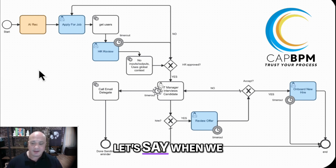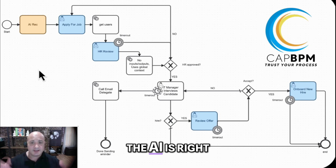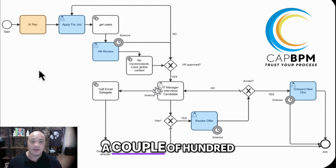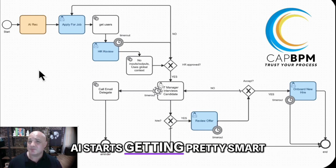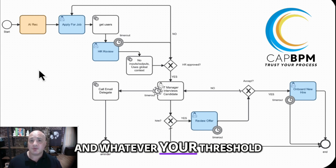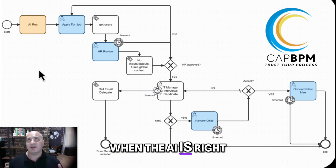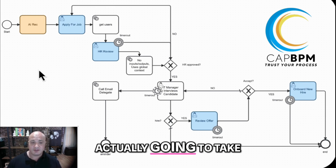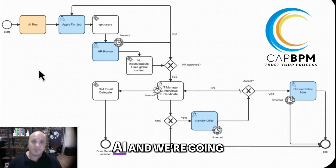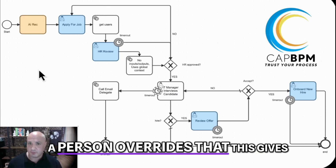For example, let's say when we first start this, we don't have a lot of information and the AI is right 40% of the time. Well, you run a couple hundred, a couple thousand, a couple hundred thousand applications through this process, and pretty soon the AI starts getting pretty smart. And whatever your threshold is, that's when you say, okay, when the AI is right 99.97% of the time, we're going to take the recommendation of the AI and make it the default behavior, and we execute on it unless a person overrides that.